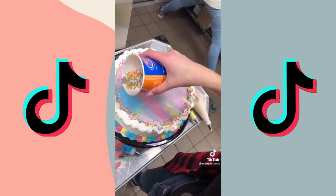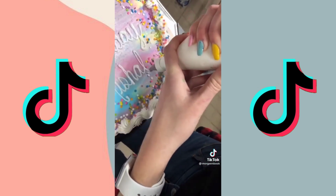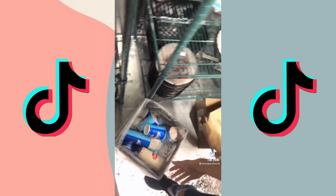To start off, I smeared a bunch of colors on top and used the same colors for the bottom border, and then I added some white accents to finish it off. Happy birthday, Michelle. Hope you had an amazing day.